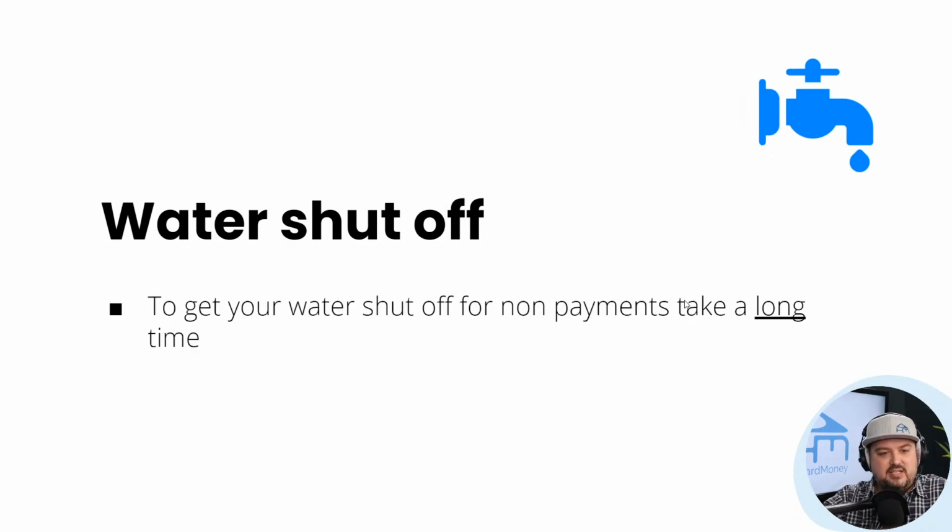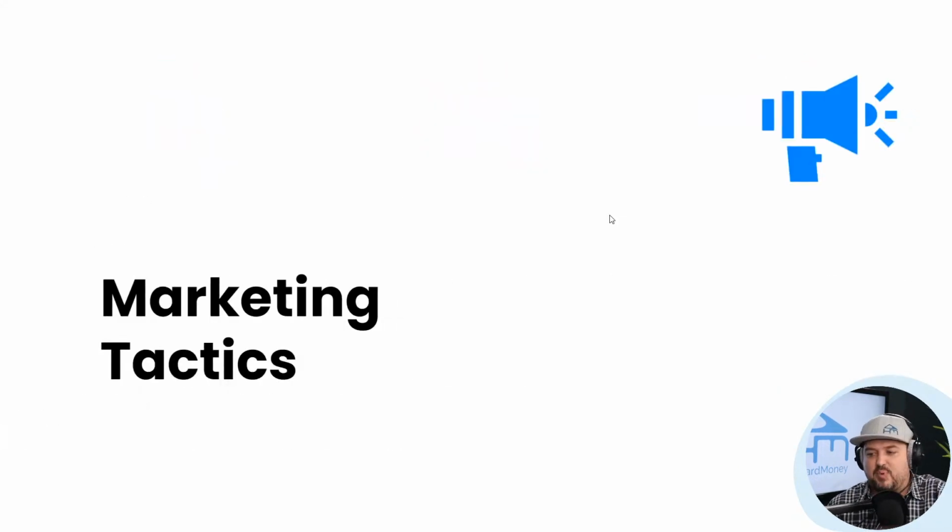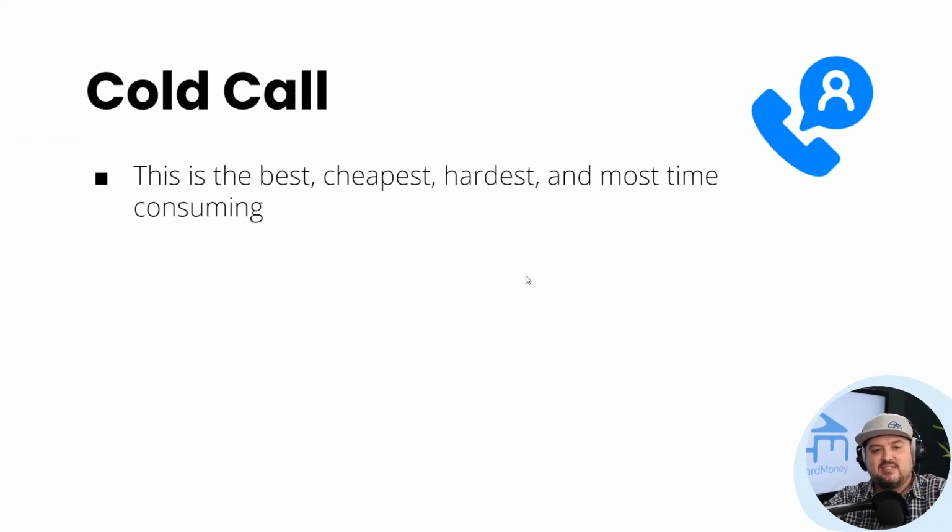And so let's talk a little bit about the water shutoff. To get your water shut off for non-payment, this takes a really long time. So if you're on the water shut-off list, there's a problem, and it's been a problem for a long time, unless there's been like a leak or a flood or main line leak or something like that. This can be a great opportunity. Let's talk about some marketing tactics that we can employ. We can cold call. This is the best. This is the cheapest.